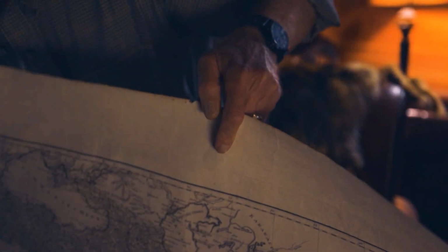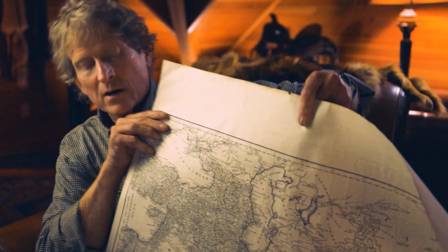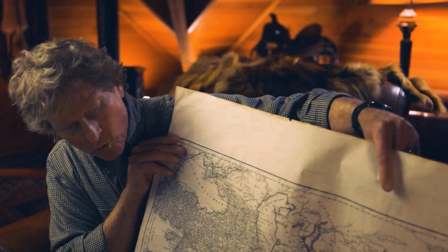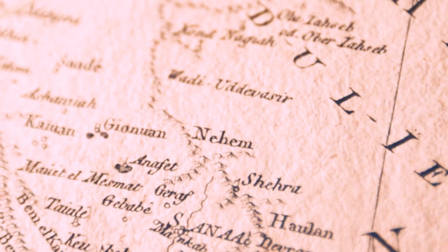So what do you got to show us, man? Okay, can we just sit here for a minute? We just uncovered something that is very, very special. No one has seen this. We have to be very careful with this. This paper is 300 years old. Whoa! And it is a map of the whole area. Look how big this map is. Oh my gosh!